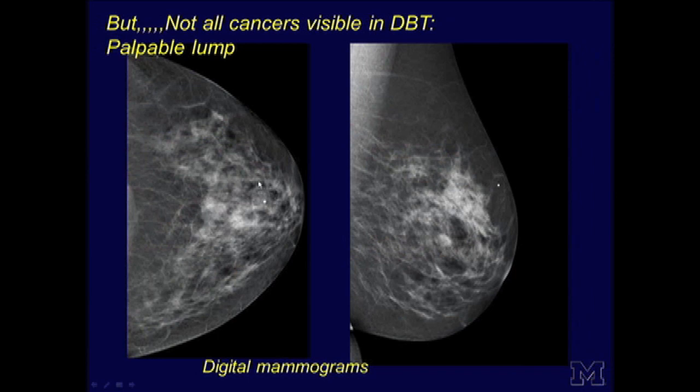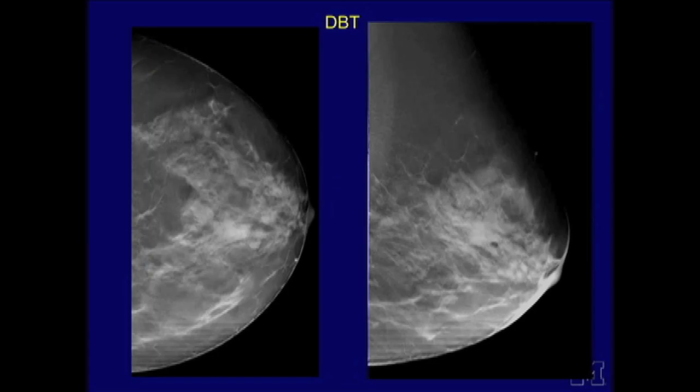Okay, so now the bad news is still not all cancers are visible on DBT. It's not the be-all and end-all. And this case shows that this is a woman with a palpable lump. Remember I said palpation hasn't gone away yet. And here is the marker that demonstrates where her palpable lump is. And sure, maybe it looks a little bit more dense in here. It's a little bit whiter, but I can't say that I see a cancer for sure.